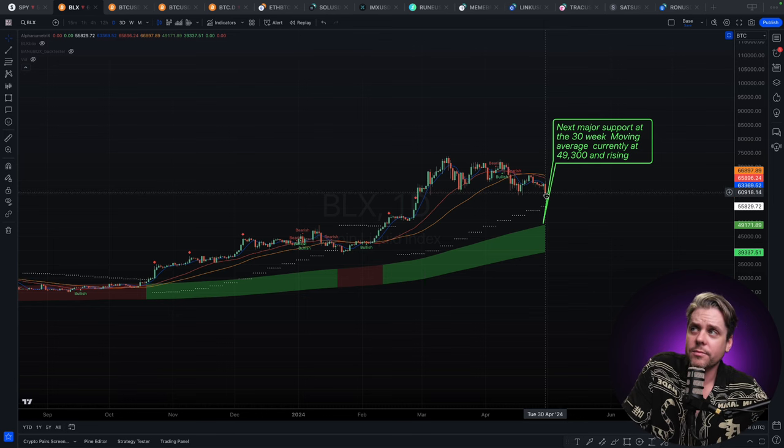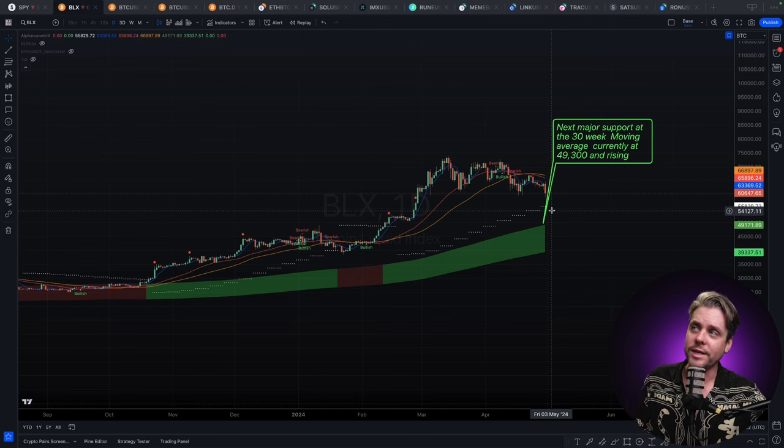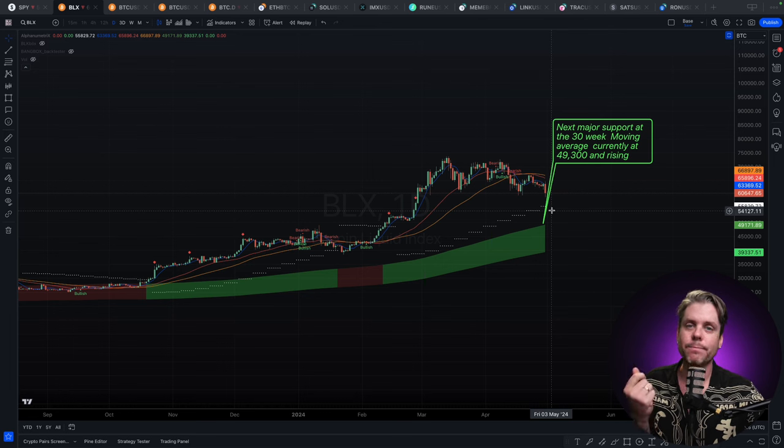The momentum is down. The trend is down. So what is the assumption? The trend is your friend until it ends. We need to assume lower prices at this point in time.